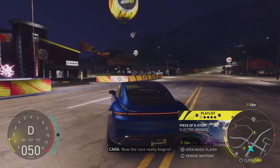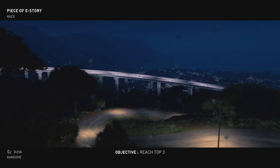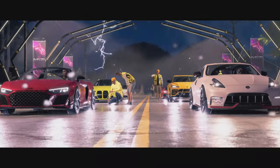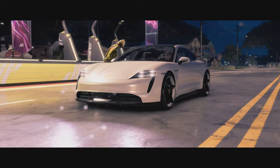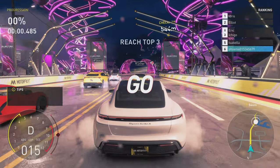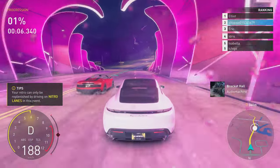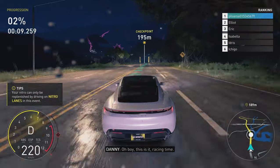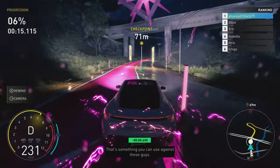Potential. Now the race really begins. Is one of their most impressive traits. That's something you can use against these guys.